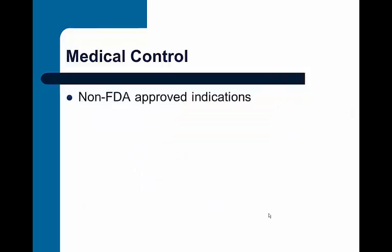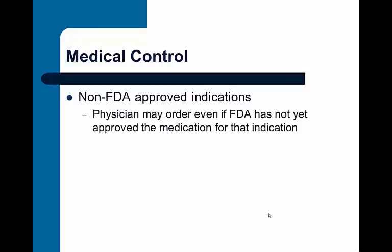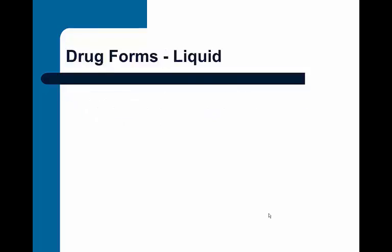Interestingly, doctors can prescribe drugs for non-FDA approved indications. This is unusual, but it may occur that your physician can order a drug for an indication even if the FDA has not yet approved the medication for that indication. Let's talk about the different drug forms, starting with liquids.